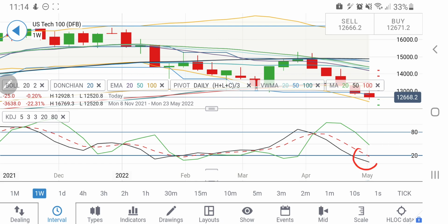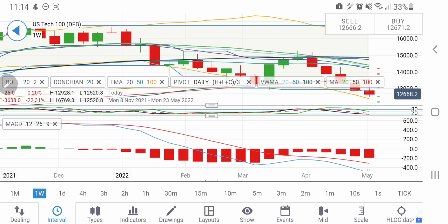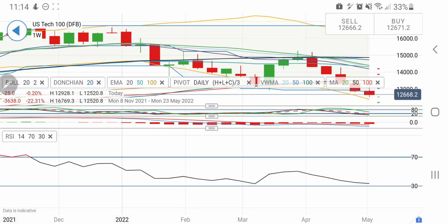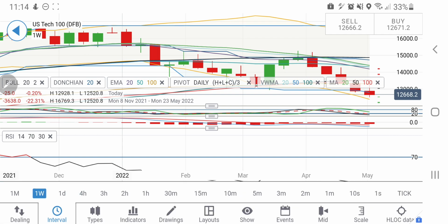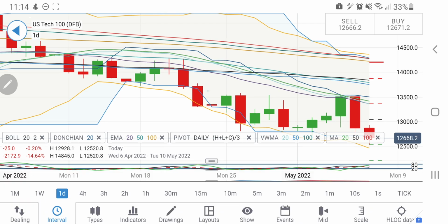The MACD is oversold on the weekly charts, hence a bounce back cannot be denied, and stochastic is oversold, and MACD is also wide and divergent here. So I will be cautious there. RSI on the weekly charts is near to oversold zone, hence this also is probably indicating that it can see a reversal. Now let's have a look at the daily charts.